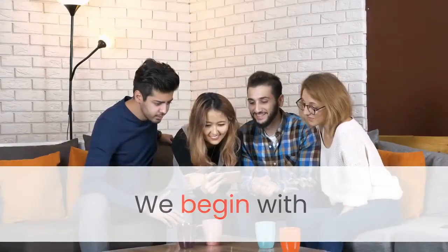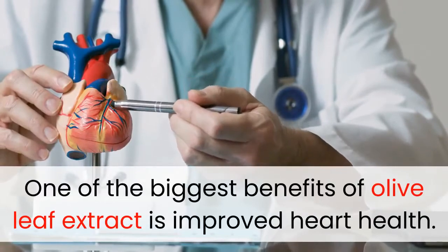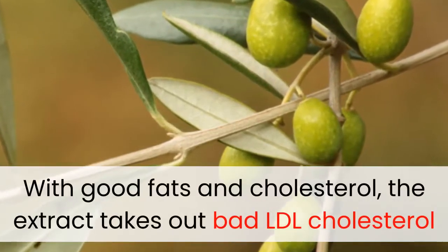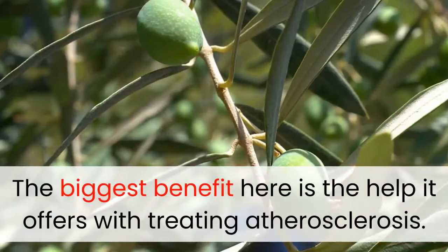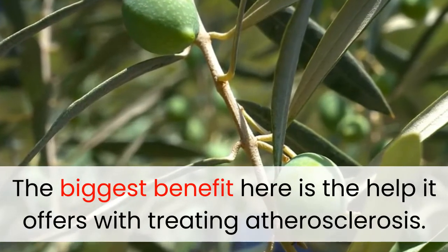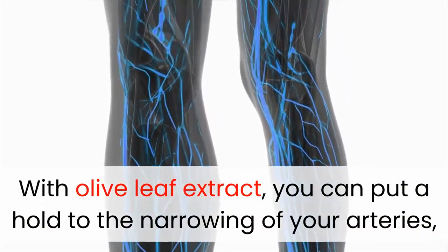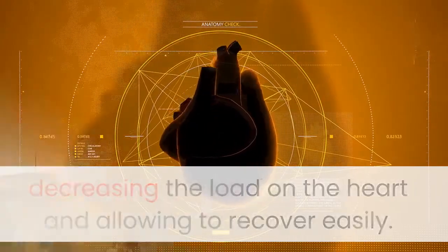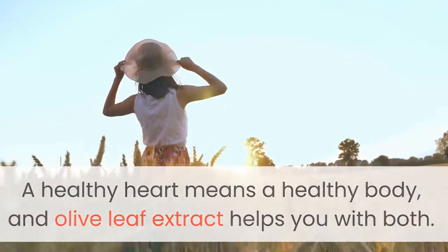We begin with improved heart health. One of the biggest benefits of olive leaf extract is improved heart health. With good fats and cholesterol, the extract takes out bad LDL cholesterol and removes fats from your arteries. The biggest benefit here is the help it offers with treating atherosclerosis. With olive leaf extract, you can put a hold on the narrowing of your arteries, decreasing the load on the heart and allowing you to recover easily. A healthy heart means a healthy body, and olive leaf extract helps you with both.